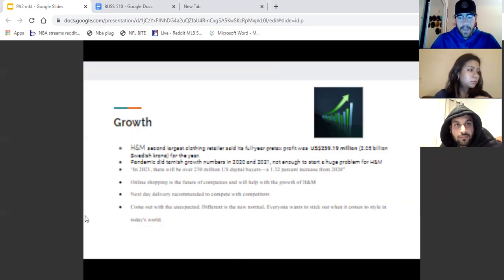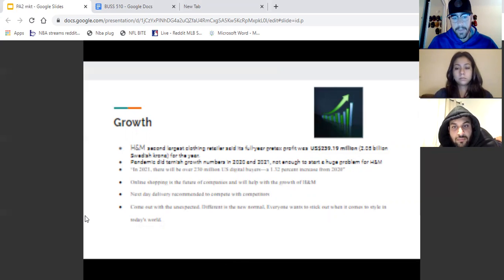overall for the growth of H&M, financially they've been growing every year. They're capped at an annual of $239 million worth of investments as of year 2020. And then a little bit more research upon it. The pandemic obviously tarnished those numbers a little bit, but due to H&M being one of the most successful companies out there, they were able to rebound pretty well.